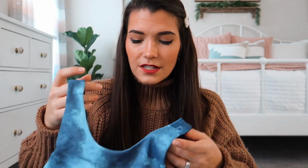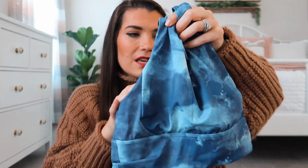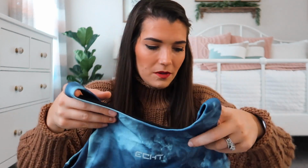And then I also placed an order on Ekt. I'm pretty sure that's how you say it, apparel. They're from Australia and kind of like Gymshark, they were doing a 70% off sale with free shipping. So I got this little set and unfortunately, the top is a little bit too small on me. I can get into it and wear it, but it's definitely a little bit tight, a little bit uncomfortable, so maybe if I lose more weight, it'll fit a little bit better.